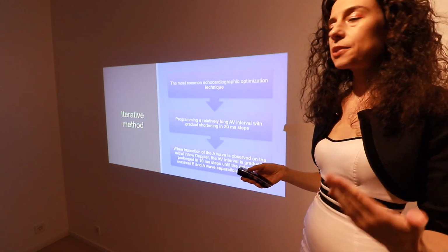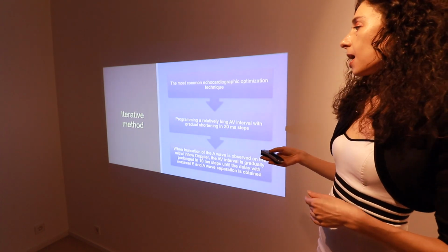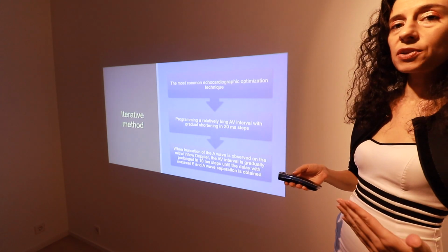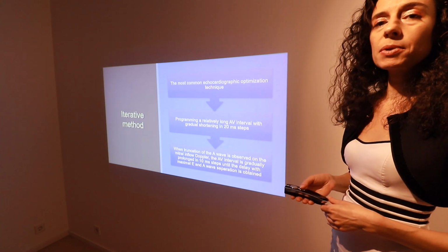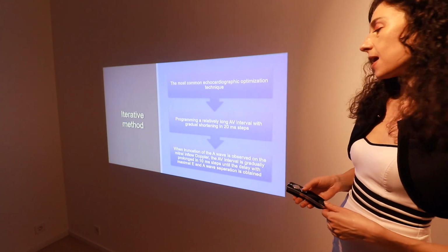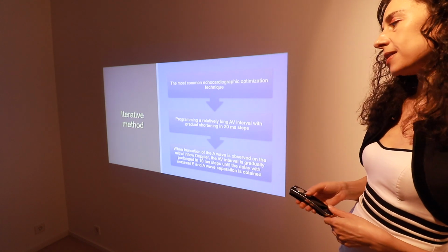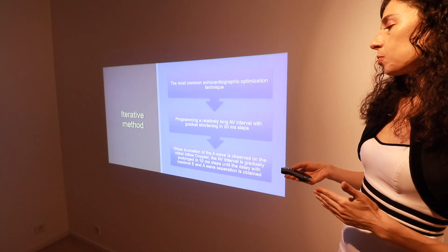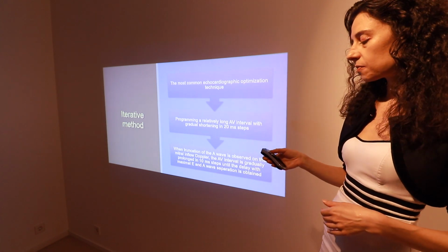So, what is the iterative method? It is the most common echo optimization technique. It consists of programming first a relatively long AV delay with gradual shortening in 20 millisecond steps until we have a truncation of the A wave. Then we start to prolong the AV delay in 10 millisecond steps to the time when we have the maximal E and A wave separation without the truncation of the A wave.